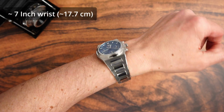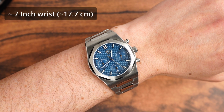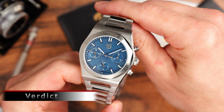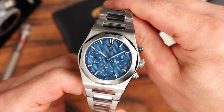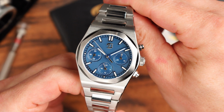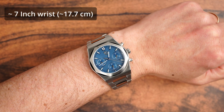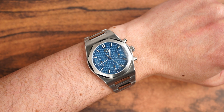On the wrist, this watch is well balanced and is very comfortable. Here it is on my about 7-inch wrist. So, in terms of my verdict, I think BETTIMER really nailed the execution here. The build quality is above the price point, we have all the premium materials, and the SeaGull ST1903 mechanical caliber in the back of it is definitely a cherry on the top. My only gripe here is that screw-down crown on the daily wind movement. Other than that, it is a great timepiece for the price.